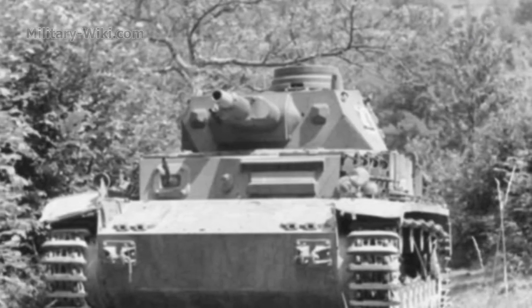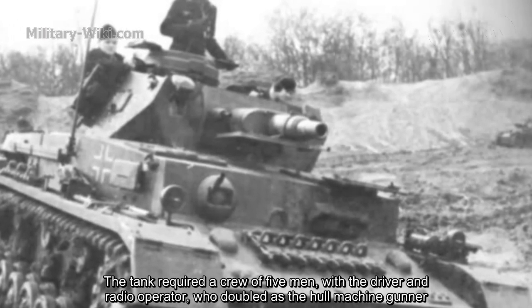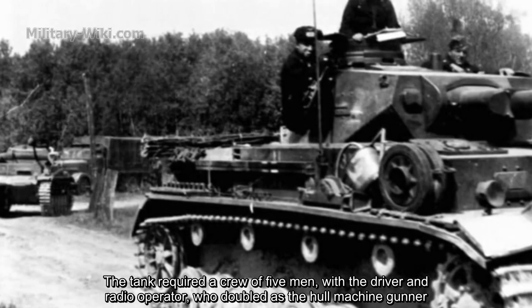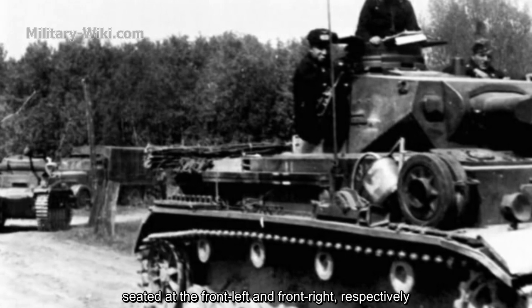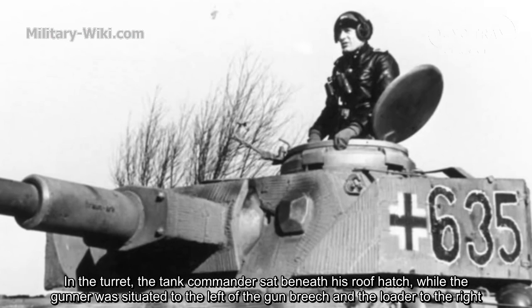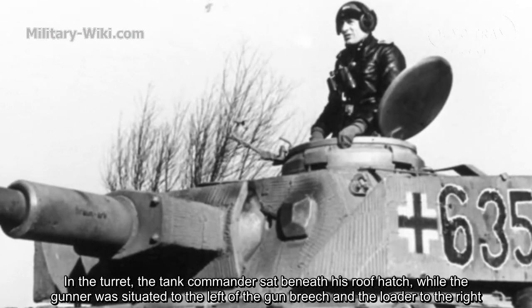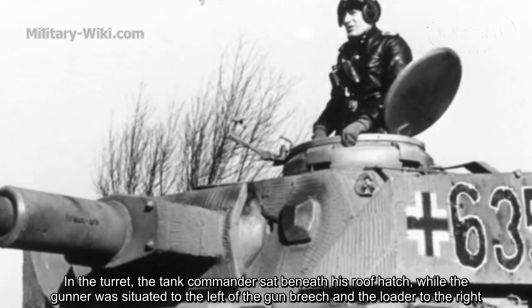The tank required a crew of 5 men, with the driver and radio operator, who doubled as a hull machine gunner, seated at the front left and front right, respectively. In the turret, the tank commander sat beneath his roof hatch, while the gunner was situated to the left of the gun breech, and the loader to the right.